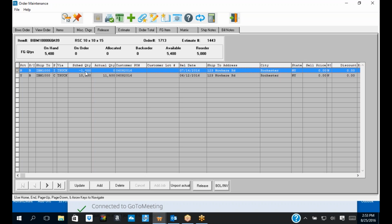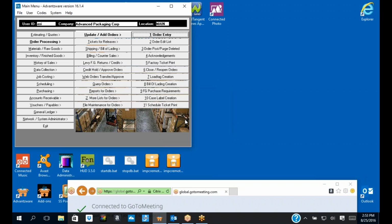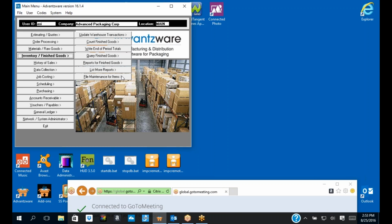So anyhow, that's bill of lading post is a good option. It gives you different options of how you want to handle negative releases, which are really returns. With that said, I'm going to conclude the overview. I try to cover a lot of the things that you may not be doing right now. I'm going to turn it over to Tony with questions and take it from there.